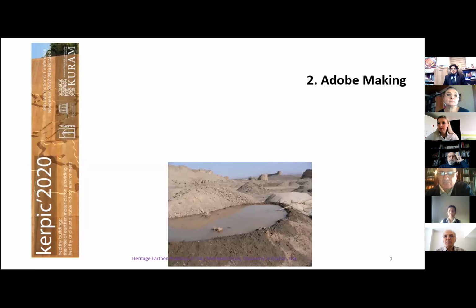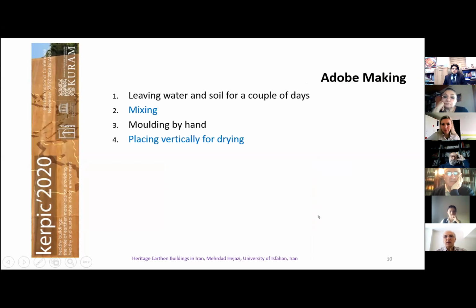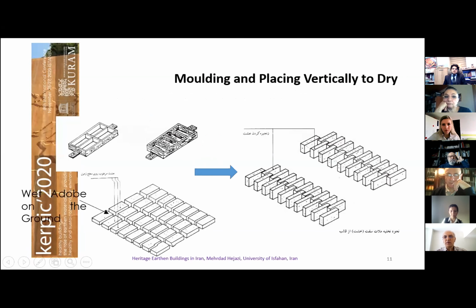Well, as Professor Bilge explained before my speech, the making of adobe should be similar everywhere. In Iran, it's the same. We mix clay with soil and sometimes with straw. And as you can see, we put water inside for a few days in order to start its chemical composition. Then after leaving the mixture for a few days, they mix it and mold it by hand and then place it vertically for drying. As you can see, there are some wooden molds that the mixture is put inside with hand pressure, and then after 1 or 2 days that would be put vertically in order to dry.